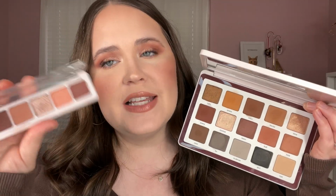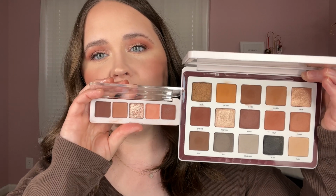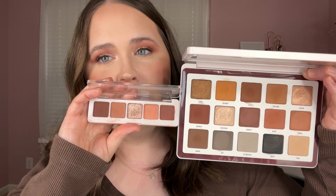And then this makes sense because this is the Mini Biba, but you pretty much have the middle row right here in the Mini Biba palette. So yeah, I know I mentioned earlier in the video saving money and not getting the Biba palette if you didn't really need the bottom row. So I just wanted to show them side by side for you.